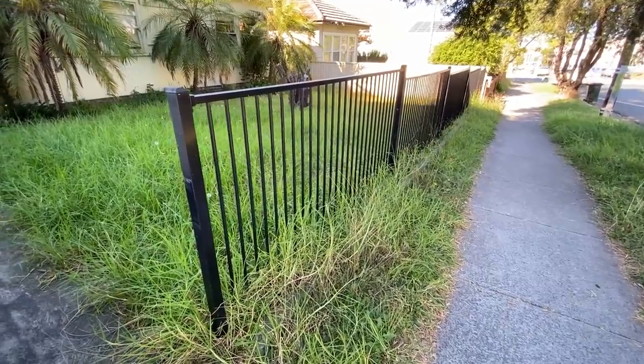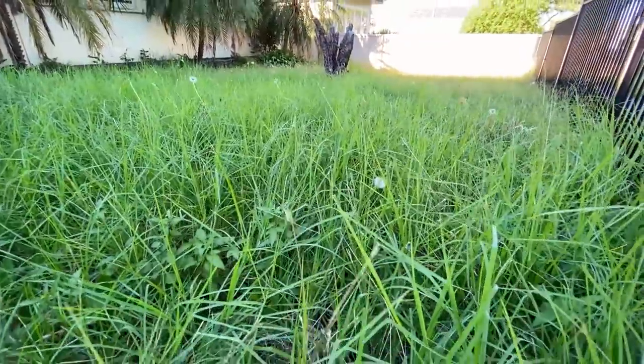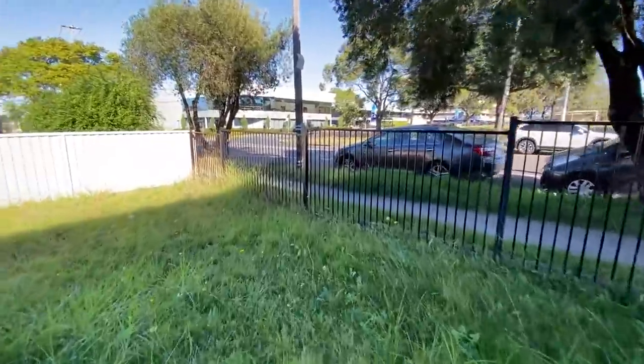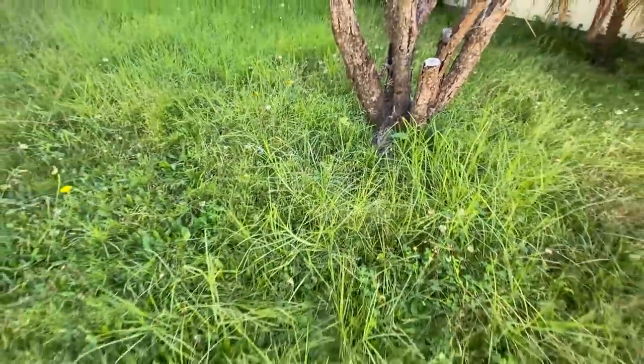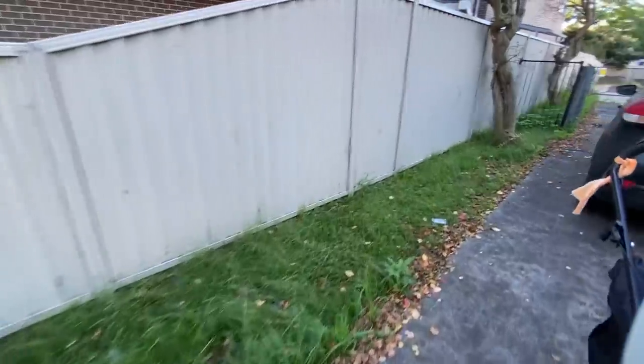So the gentleman at this place was a bit happier to see me. We're going to do the front and the rear lawns here today. It's quite long and thick. It doesn't really show in the video, but it is. We've got a bit of an edge reveal coming up here around this cut down tree. The backyard's probably a bit thicker and longer than the front.